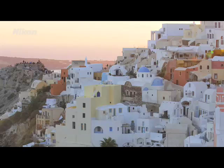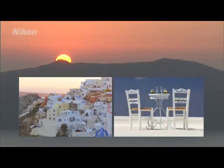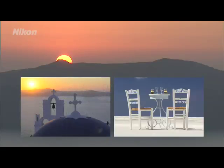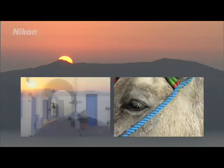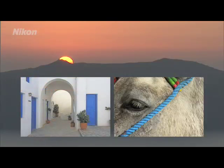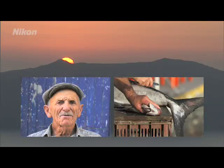We shoot hundreds of photos during our short stay in Santorini, but we've chosen only 8 that tell the whole story. That's because each of the photos already tells its own tale. Thanks to well-chosen angles and expressive compositions, we're able to say more with fewer photos.